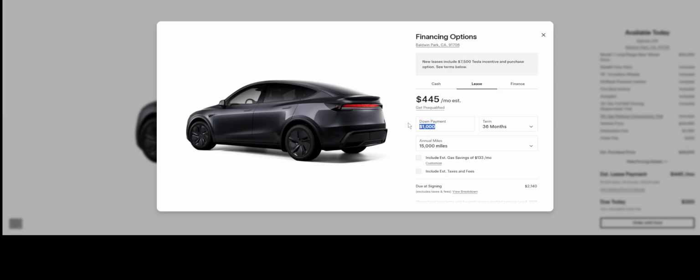And let's see if we play with the down payment. It's always good to be on the low end of it, but what if we want to do a little bit more? I don't know if anyone wants to do that, but you can, and your monthly payment will go down. So if you have money and you want to lower your payment, let's say it's $5,000, it's $321. Nice.